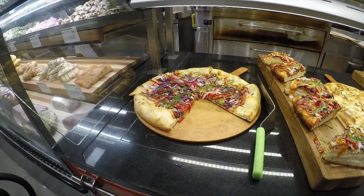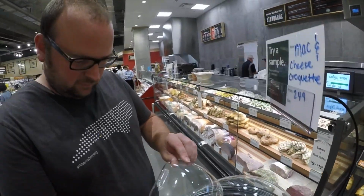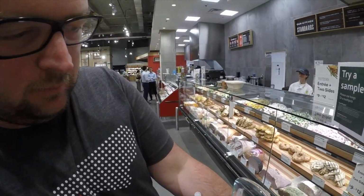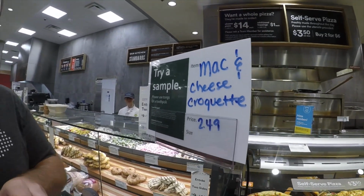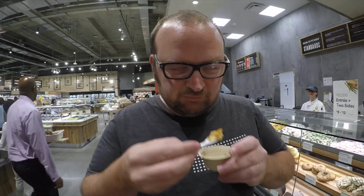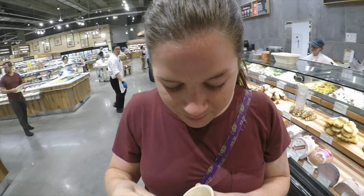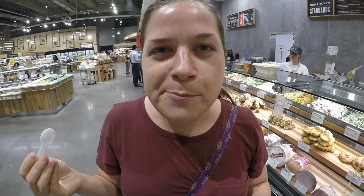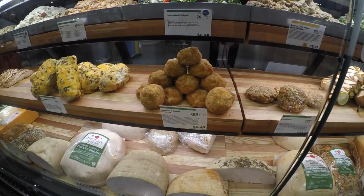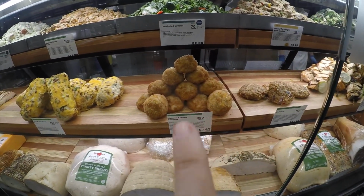Wow, that looks so yummy. We are getting ready to try the mac and cheese croquette. How's it taste? Like mac and cheese? Same. It's very light. Noodly. The mac and cheese that we just tried is actually this stuff. They just, I guess, cut it up.